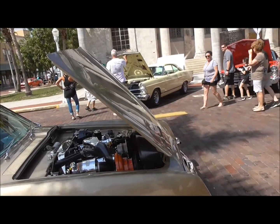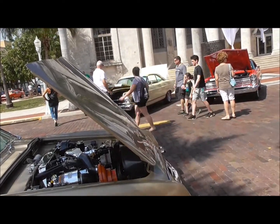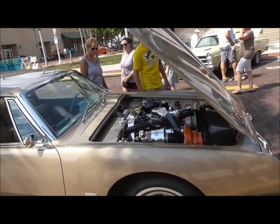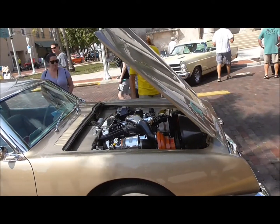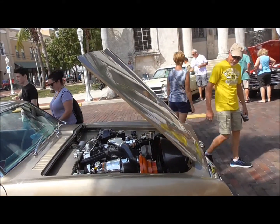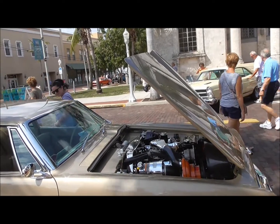Yeah. Well, it's sagging. Is this the original? This is the original color it came with? Yes. Yeah. Oh, I love this car, man. All the parts here are original. The interior is original. That's fabulous. I'm so glad to see it.